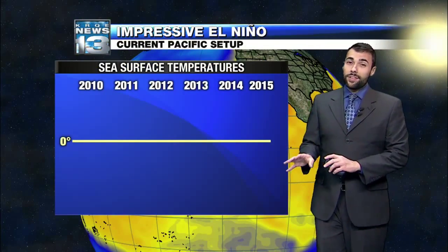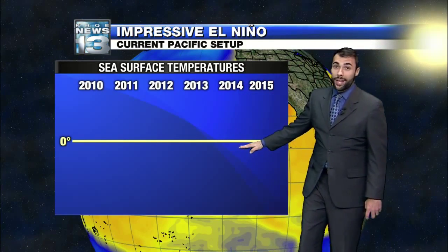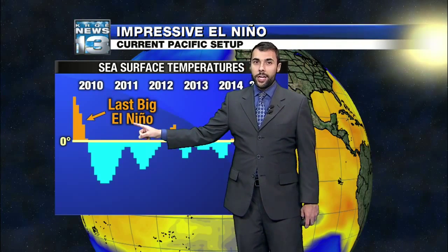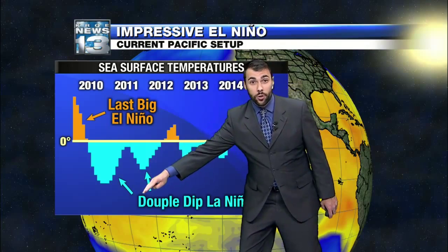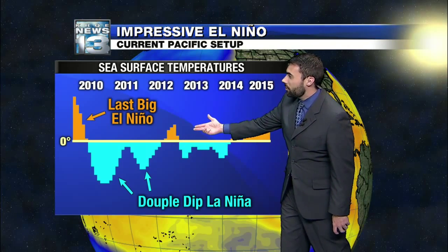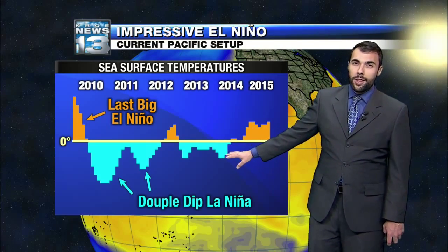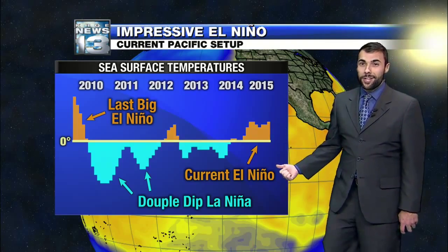Now, if you look at the sea surface temperatures over the past few years, this line right here represents average sea surface temperatures. You look for the warmer temperatures to indicate an El Nino, and the last big one we had was back around 2010. But then we went into a very strong La Nina. It looked like we were going to pull out of it, and then we had a double dip La Nina out of this one. It still looked like we were going to try to pull out of it and get an El Nino going back in 2012. We fell back into a little bit of a La Nina situation the past couple of years, but this year we are finally getting onto the right track for our current El Nino.